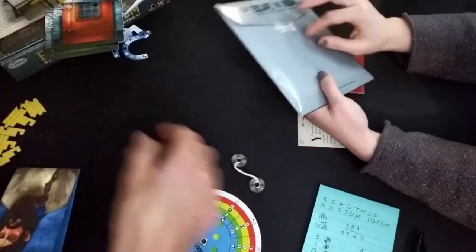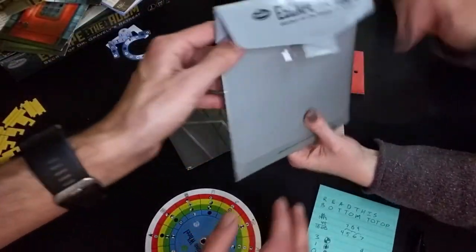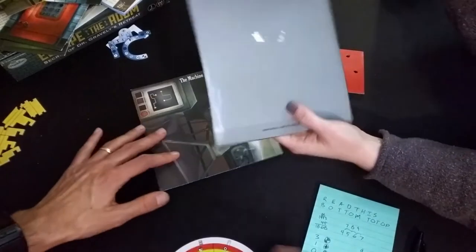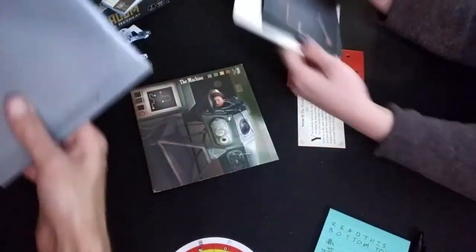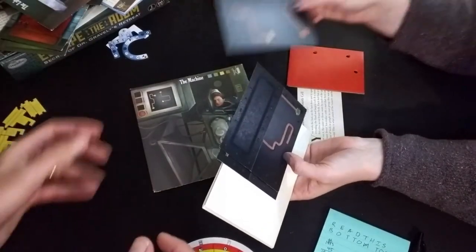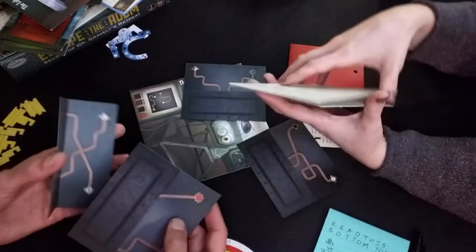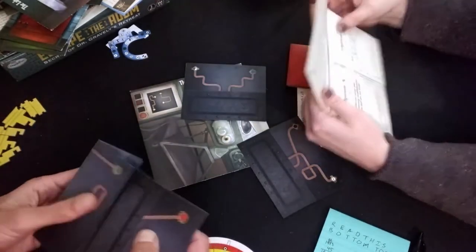I feel like that envelope's too fat for us to get out just now. Oh, there's a machine. And is this person trying to get immortality? I feel like they're trying to gain immortality. These things. Circuits. Okay.